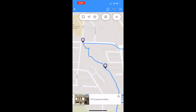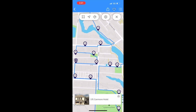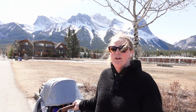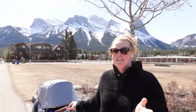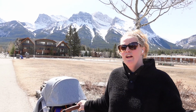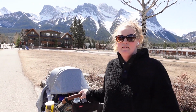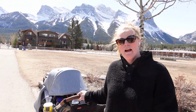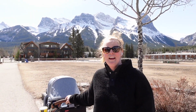It tells us what direction to go, and so far, at the few stops we've had, it's giving us lots of history about Canmore, and right now it's talking about the Three Sisters Mountains. I just think it's a really cool thing. We've obviously done a lot of walking around Canmore, but this gives us a little more information. I will keep you posted on how the tour is going and what we think of it once it's over. It just seems like something fun to do while we've got nappers and want to be out for a walk, and it is a beautiful day, so can't go wrong here.